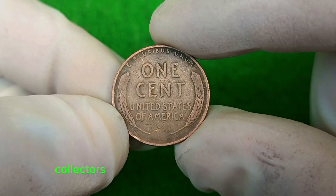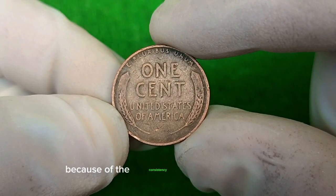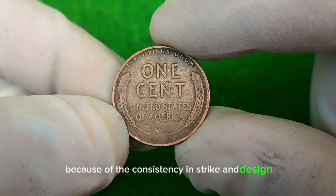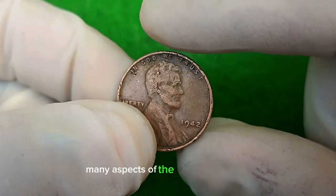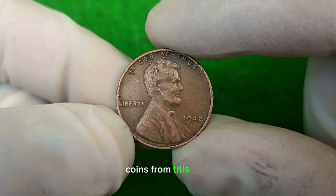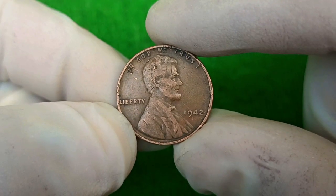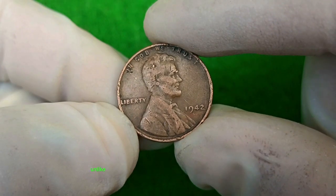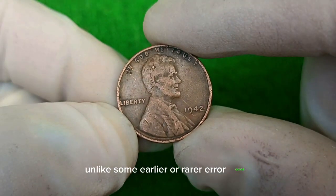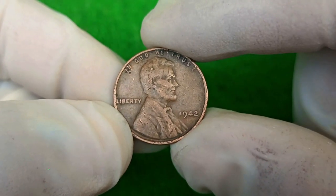Collectors also value very fine 1942 wheat pennies because of the consistency in strike and design. By 1942, the mint had perfected many aspects of the coin's production. Coins from this year typically have strong details on Lincoln's face and on the wheat ears, making them attractive for display or for inclusion in a complete set. Unlike some earlier or rarer era coins, these pennies are widely recognized for their historical significance and beauty.